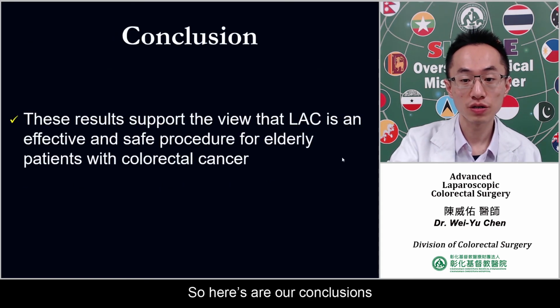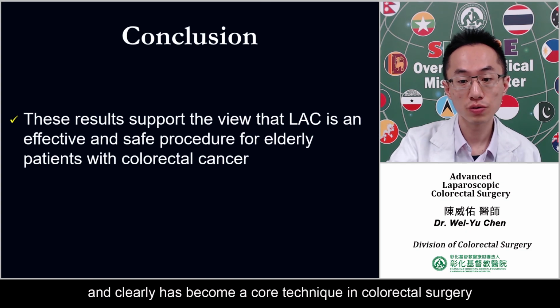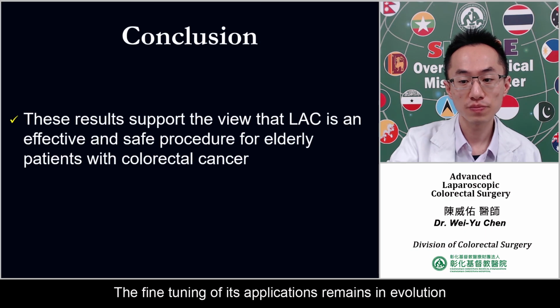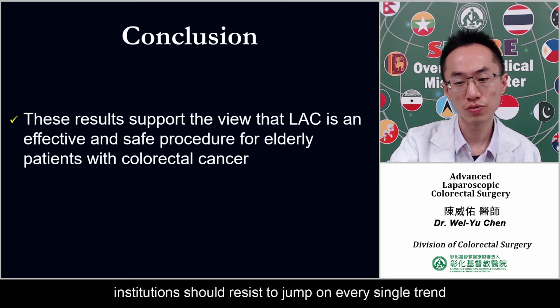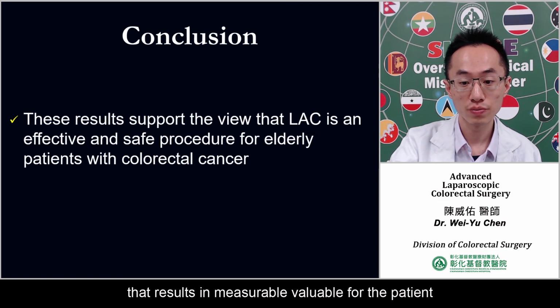So here comes our conclusion. Laparoscopic surgery has been a major revolution in surgery and has become a core technique in colorectal surgery. Fine-tuning of its applications remains in evolution. At times of economic constraints, institutions should resist jumping on every single trend, but employ the wisdom of controlled research to define the true progress that results in measurable value for the patient.